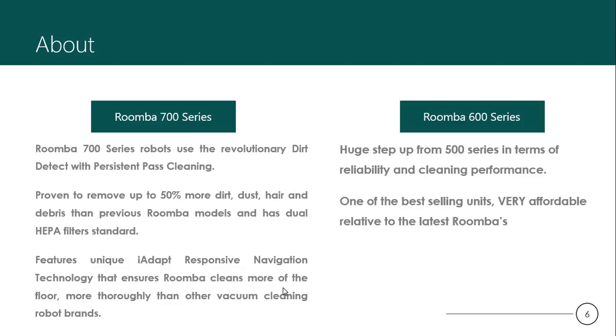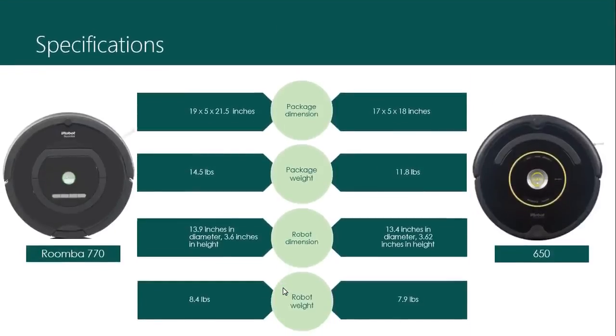But the 600 series at the same time is a huge step up from the 500 series in terms of reliability and cleaning performance. Also, to date, it's one of the best-selling units. Very affordable, especially relative to some of the latest Roombas. You could buy an 800 series for around 700, maybe 650 if you're lucky. But you're going to end up paying a lot for the latest technology, and it's debatable whether that added investment is worth the difference. So looking at the specs, fairly similar.